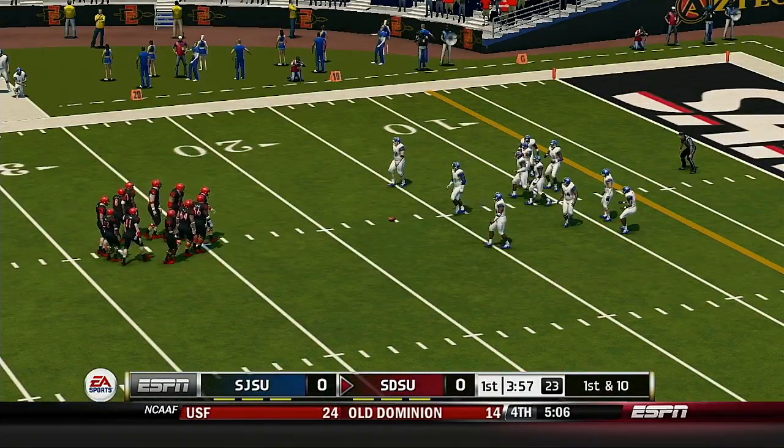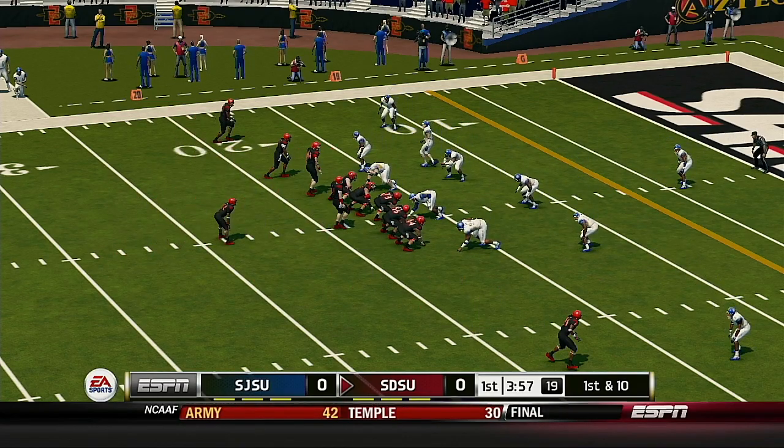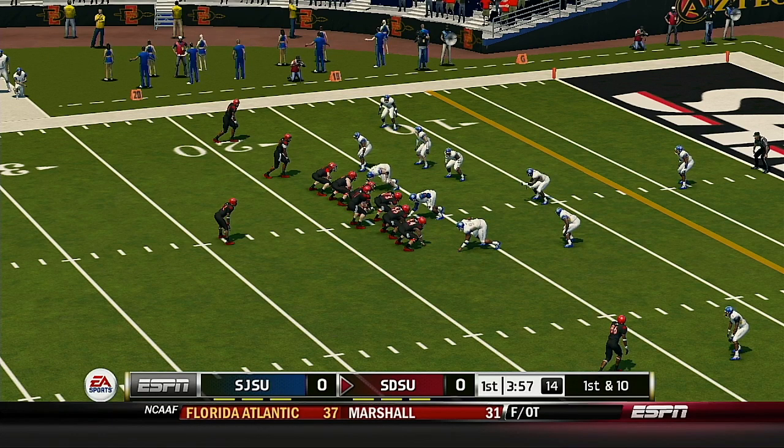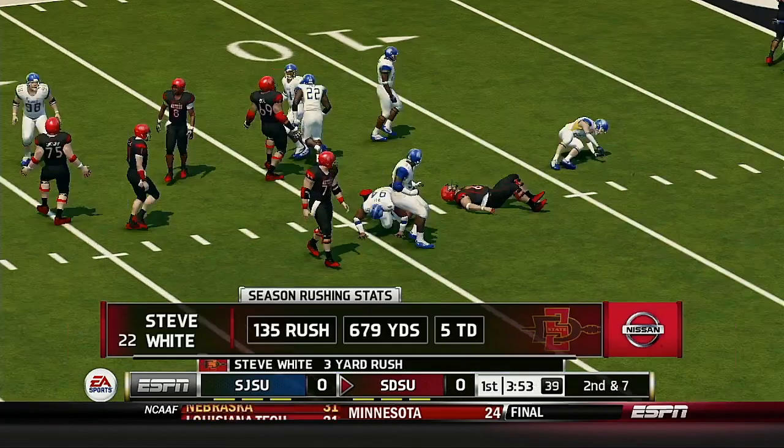So the offense will come out for their first possession. Good field position for their first possession of the ball game. Let's see if they can capitalize off of it. Easy, easy, easy, easy. Go. Tackle made at the 14.